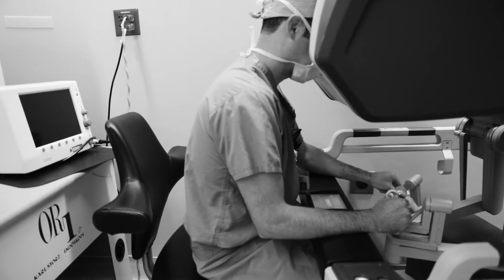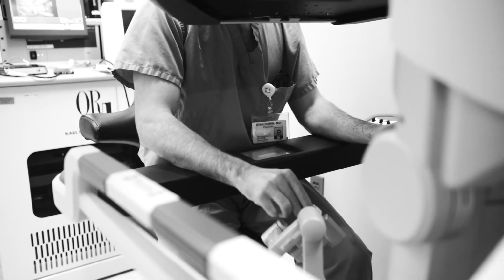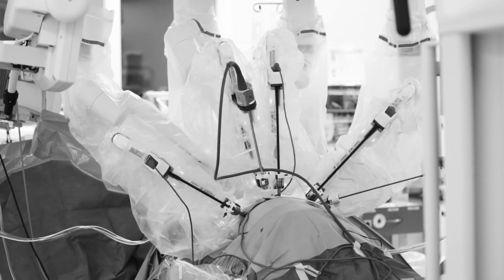To me, it's amazing that we can go in, take out a piece of someone's kidney, and then see them the next day and they're essentially up walking around, and then after as little as a day or two, they're going home, feeling back to their usual selves within a week.